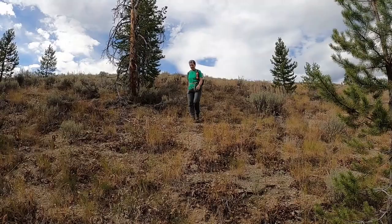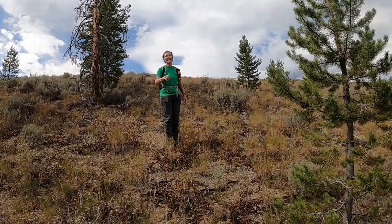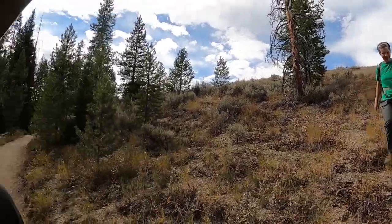Michelle's violating the first rule of hiking, going off trail. He told me to. What do you think the odds are I'm responsible for that? I highly doubt it.